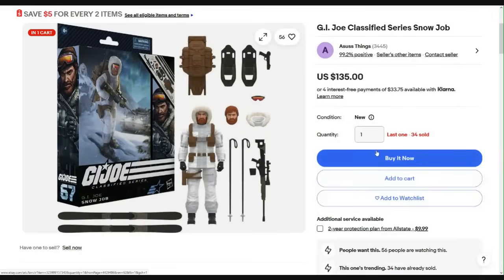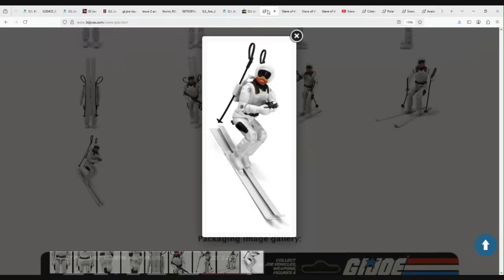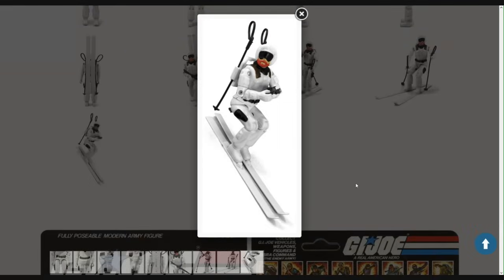And I think the easiest way to do this, and this would be the perfect time, since you've got your big winter themed vehicle, is to put Snowjob back out as a retro figure. Shout out to our guys at 3djoes.com for the images. Snowjob doesn't need all the great stuff from the deluxe one. Just keep it simple, keep it basic. Give him the backpack, give him the poles, give him the skis, give him a rifle. And he doesn't even need all those cool multiple head sculpts.